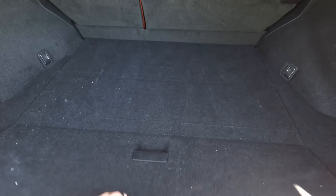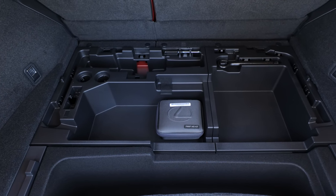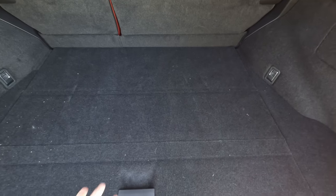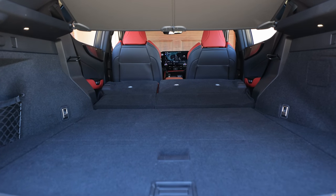Now, unfortunately, even though we have additional storage underneath this hidden floor, we have no spare tire and we don't even have a jack underneath, which was unfortunate, but you have the signature Lexus first aid kit just in case you get stranded. But hopefully these run flat tires hold true when you guys have a flat. Seats fold down, of course, 60-40 split as you would expect in a crossover.